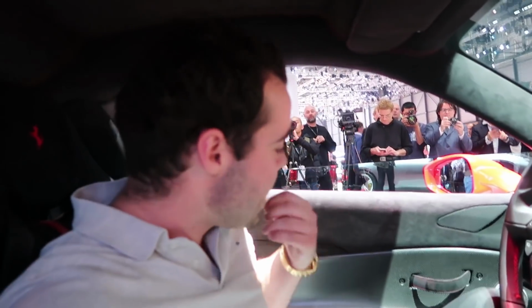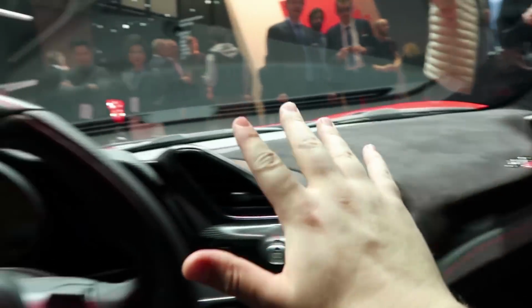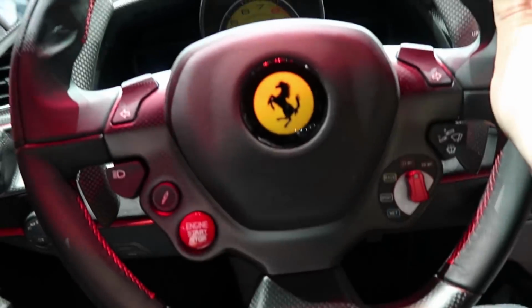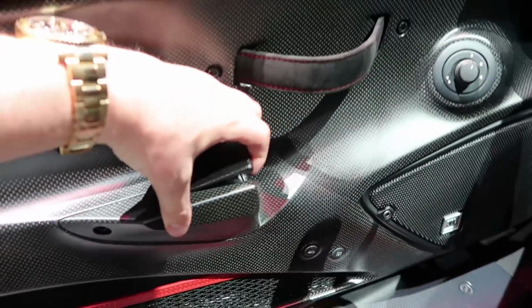The interior of the 488 Pista is absolutely insane. I remember my first time in a 430 Scuderia, the amount of carbon fiber and the lack of insulation was almost shocking. Basically everything in here is carbon fiber. Look at the doors. We don't even have floor mats. What you've got on the ground here, everything has been optimized for performance and reducing weight. Similar steering wheel to the 488, of course. I really like the interior in the 488 Pista. Check out the door handle here.